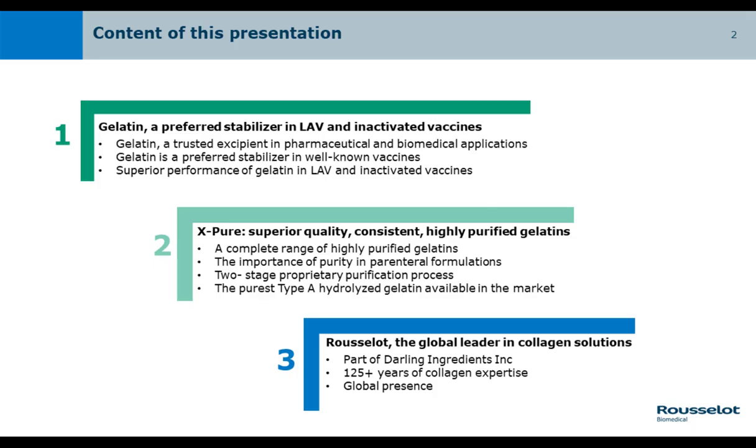This presentation will be divided into 3 parts. We will spend most time talking about vaccine types, formulation of vaccines, and the benefits gelatin can bring to this. Next, we will go into more depth of the process of making pharmaceutical-grade gelatins and explain how we make the difference with our unique range of low endotoxin gelatins branded under the Xpure name. Lastly, we want to touch upon Rousselot's global presence.